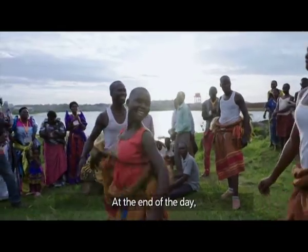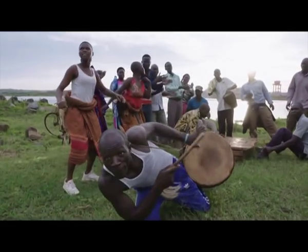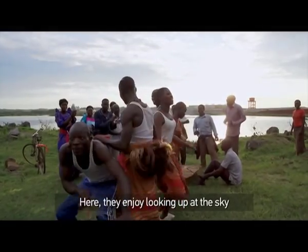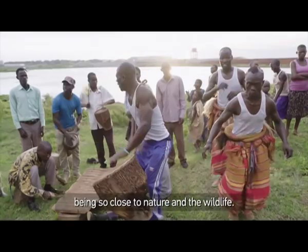At the end of the day, the workers gather on the riverbank nearby. Here, they enjoy looking up at the sky and into the clear water, being so close to nature and the wildlife.